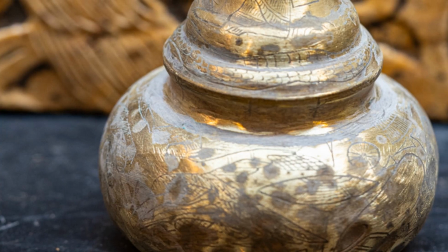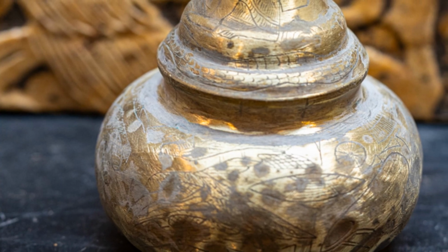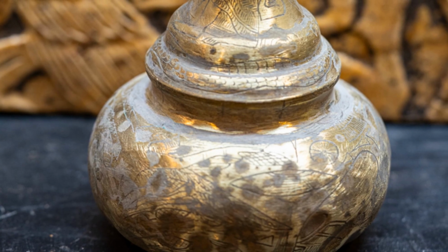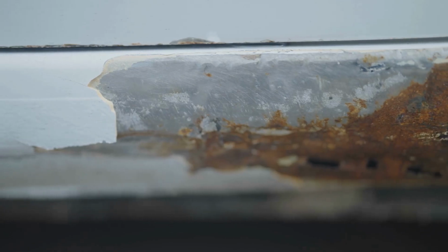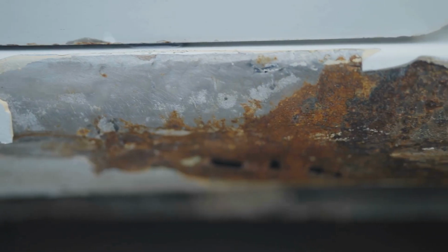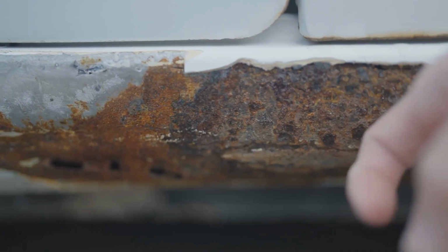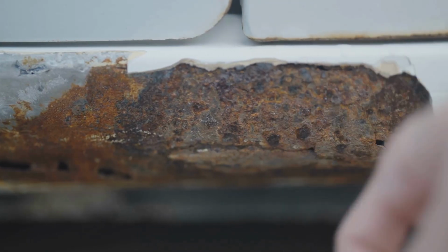Knowing these key signs of natural aging helps us to confidently determine if the aging process observed on the vessel is natural or if it might be artificial. Unfortunately, some individuals try to make newly manufactured objects look old and valuable by applying a fake patina. However, these artificially created patinas are often far too uniform in color and texture, or they can sometimes be rubbed off relatively easily, revealing fresh metal underneath.